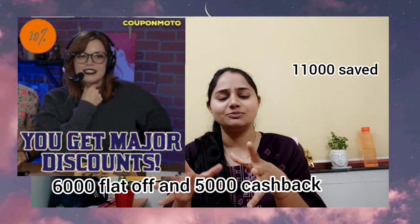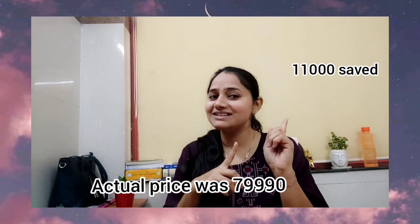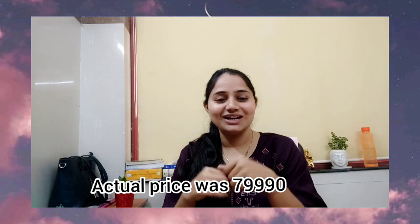I will talk about the price, at what price I got it. The variant I have taken is 128 GB, and the color is definitely pink. Actually, it is not exactly pink, it is like a baby pink, or kind of a mixture of white. It is a very nice pastel pink color which I have bought. So I'm super excited to have it.